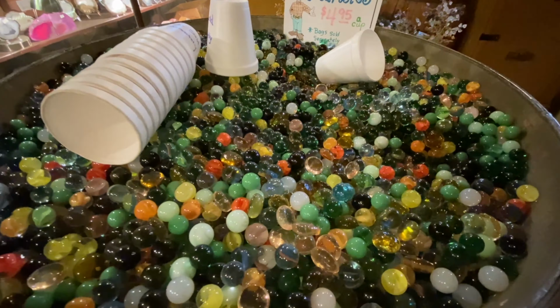So that concludes our journey through the Dahlonega General Store. What did you think? Some pretty unique gifts, right? So whether you want to take home a pet rock, some of that historic candy, jams, and jellies, you'll find it all here in Dahlonega.